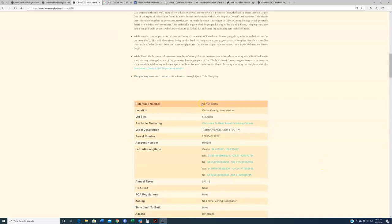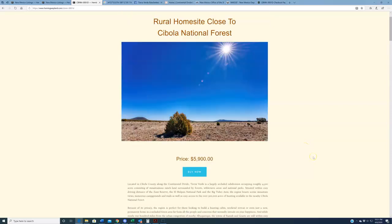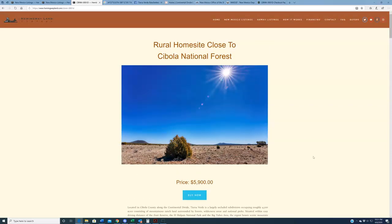This is reference number CBNM-0001D, like David. As noted, this is located in Cibola County in the northwest part of the state. There's 5.3 acres in the Tierra Verde subdivision, specifically Unit 5. That's an important distinction. I'll get back to that later in the video. And as you saw up top, these 5.3 acres are priced affordably at $5,900. And I say affordably because my nearest competition on this has a 5-acre lot in this subdivision for $7,900, so $2,000 more. I won't say who that is, but if you do a little Googling, you'll probably figure it out.